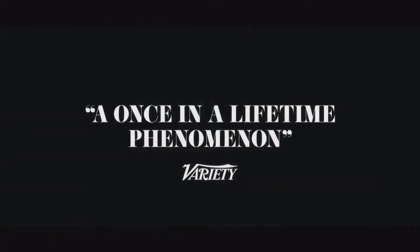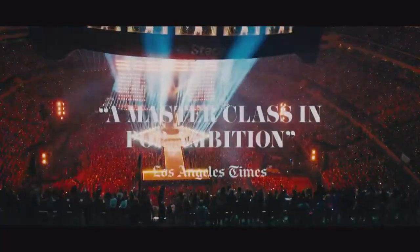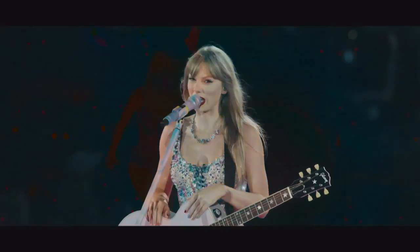So they turned this film around quite quickly, and I think one of the goals of Taylor Swift was really to make the concert a little bit more accessible. If you remember, Ticketmaster had some issues, and lots of fans just swamped the system and it crashed.